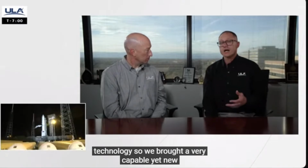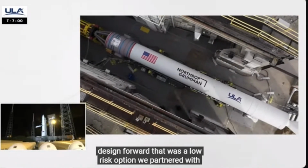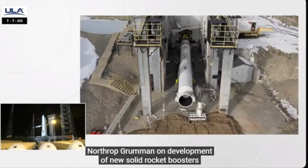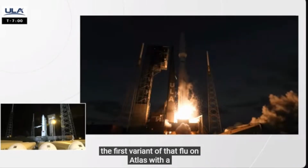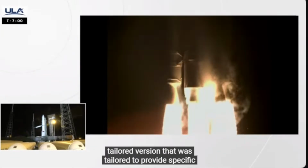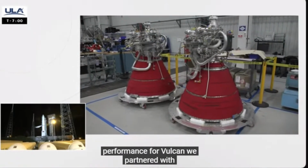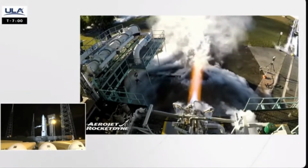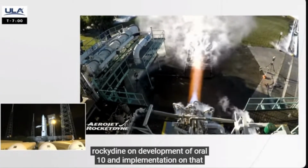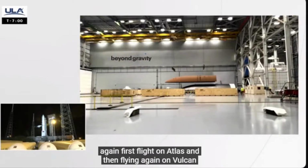So we brought a very capable yet new design forward that was a low-risk option. We partnered with Northrop Grumman on development of new solid rocket boosters. The first variant of that flew on Atlas, with a version tailored to provide specific performance for Vulcan. We partnered with Rocketdyne on development of RL-10 and implementation on that, again, first flight on Atlas and then flying again on Vulcan. Partnered with Beyond Gravity on composite structures.